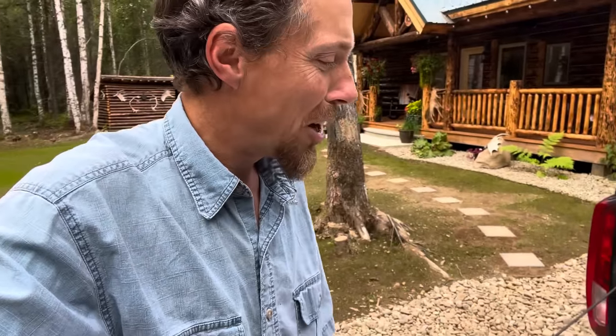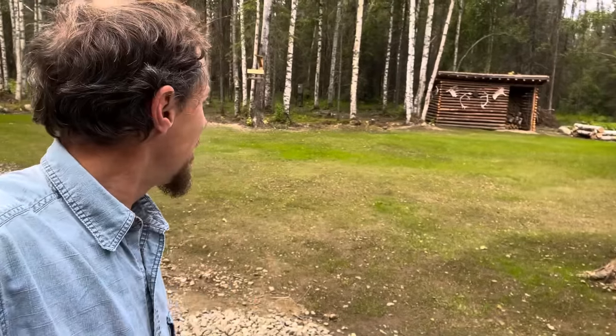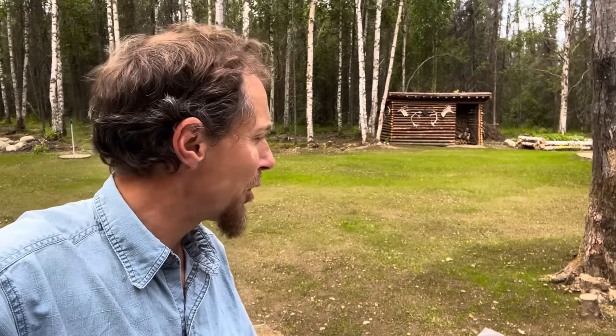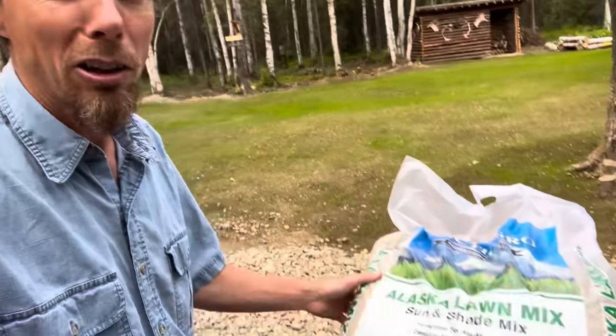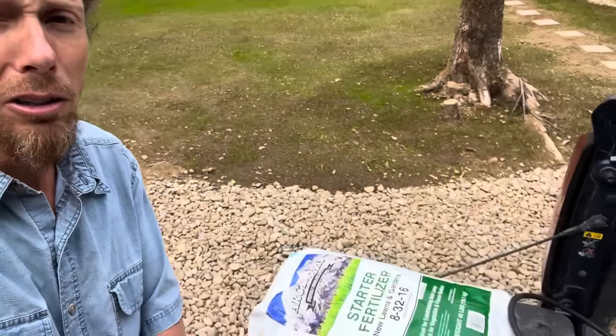What I'm gonna do right now is, I just don't think our yard is growing very thick, even though I applied it really thick. I don't think everything's coming up. So I bought this Alaska lawn mix right here, and I'm hoping that this is actually better grass seed. So I'm gonna go and just kind of fill it in. And I brought some fertilizer as well. So we're gonna fertilize it and do that.